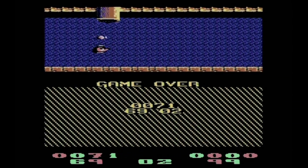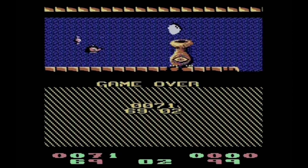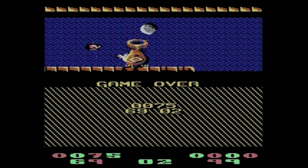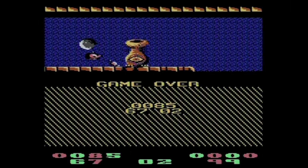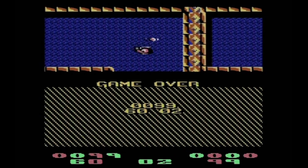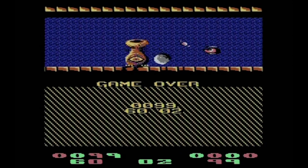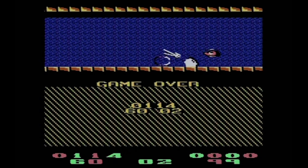Basically each level just gets progressively bigger with more pots to hit, and more enemies and different kinds of things come out when you destroy the pot. So there you go, I've got a bonus that time. Now what happens is as you progress around the level, it's always the last pot you find and destroy that has the tin opener in it. So you basically have to destroy every pot on the level.